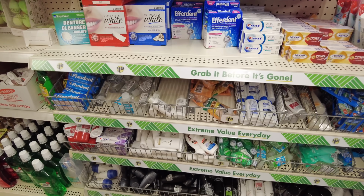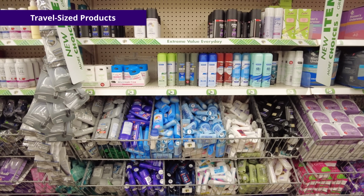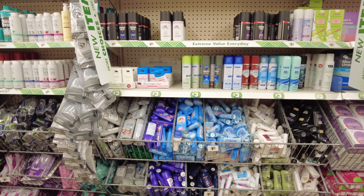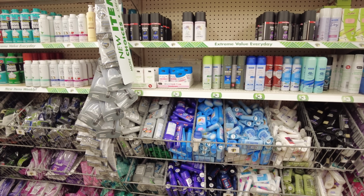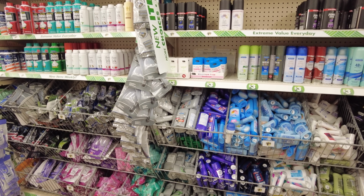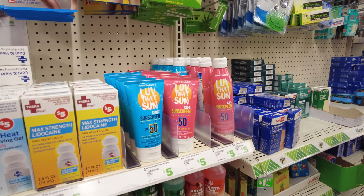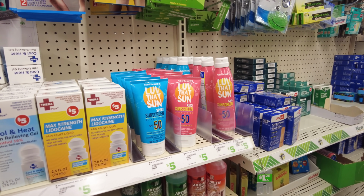Next, look out for travel-sized products at the dollar store. If you're trying to save space in your suitcase, you should consider packing travel-sized products for your cruise. This will allow you to bring your luggage as a carry-on as well if you're flying to your cruise port. As someone who flies exclusively with a carry-on very often, I rely heavily on travel-sized products while traveling.